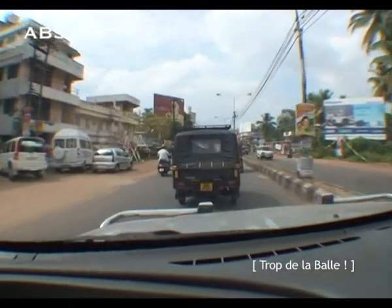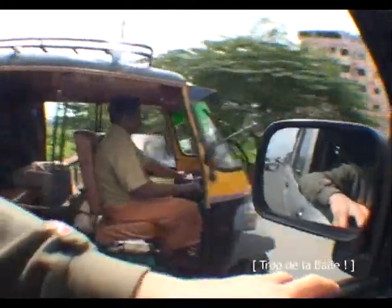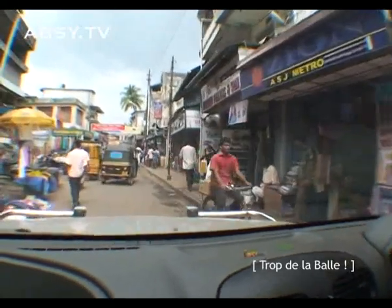Thailand, you call it tuk-tuk, no? Yes. Yeah, it's called an auto rickshaw. We're in the center of Cochin, and we're trying to find equipment to improve our camera mounts.